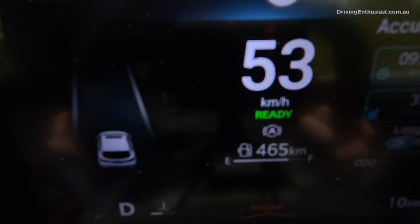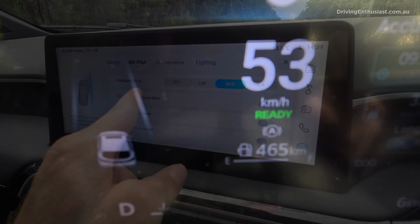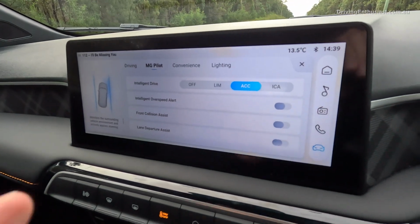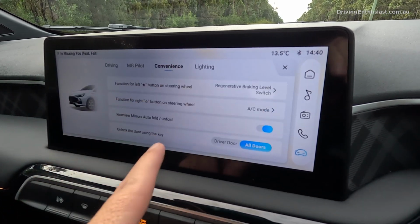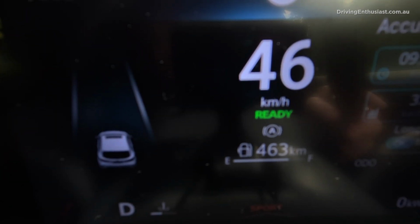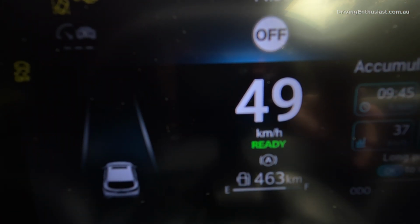By the way, I've also got the overspeed warning turned off just in case it is limiting my speed, but I'm just looking around to see if there's actually a speed limiter as well in the settings. Doesn't seem like there is any speed limiter. It just has an overspeed warning, which I've turned off. You can see with the speed sign there, it turns the whole system off.